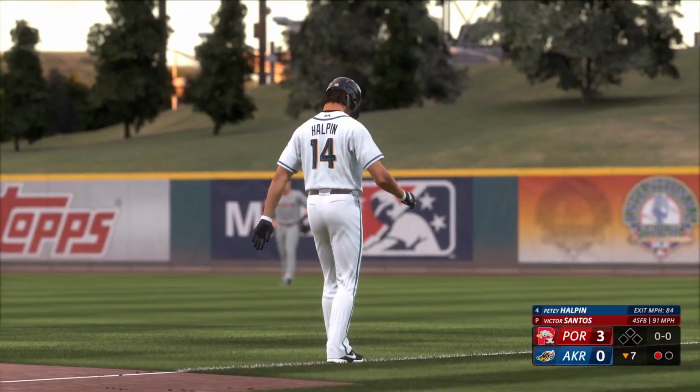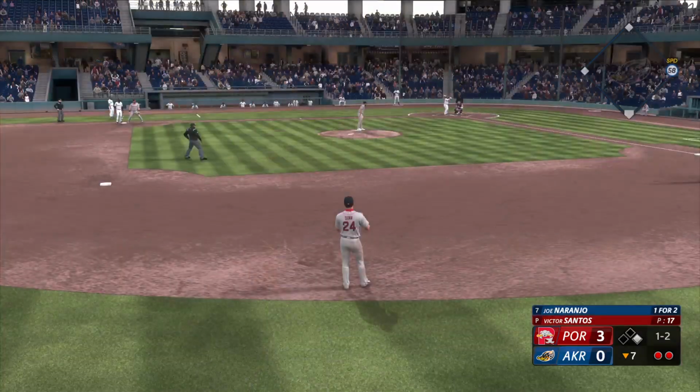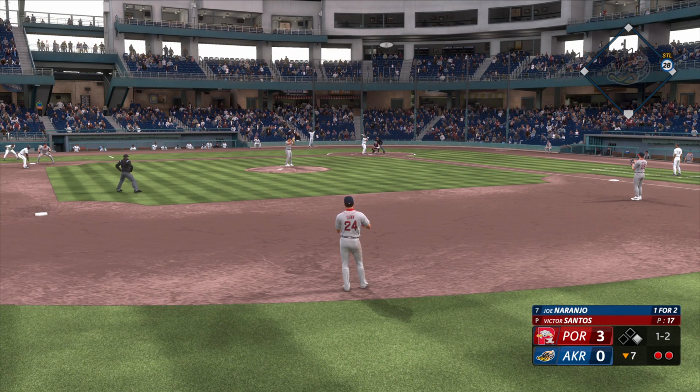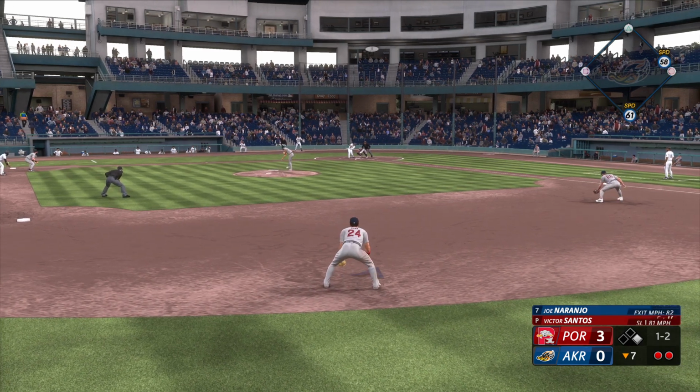Nice. Now batting, two outs, runner at first. Next to hit, number 6, 1-for-2, Joe Naranjo. One on first, two out, so we just need to go. Ideally, he needs to go to second.